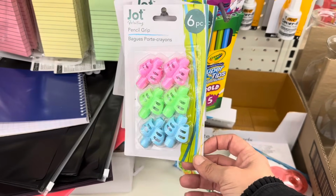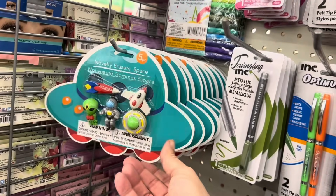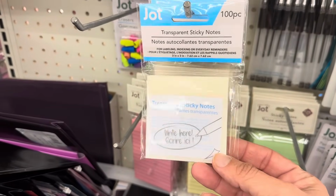And these 6-count of pencil grips that are supposed to help children hold it correctly. These really nice 7-piece novelty erasers, or 5-piece here in the space themed. Transparent sticky notes, my favorite, 100 piece.